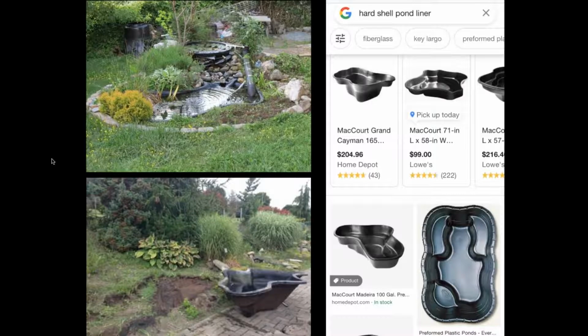It's easy. So there's different ways to store that water. You can have cement poured in there to store the water. You can have bentonite clay packed in there to store the water, or you can use a hard-shelled liner. So yeah, it just depends on what you want.